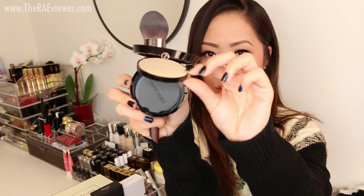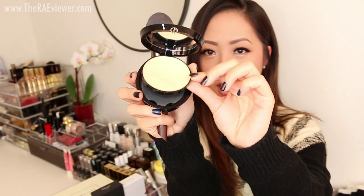I actually just bought a brand new Lasting UV Silk Foundation Compact. I love the Giorgio Armani powder, but I dropped mine and it totally shattered. So lesson learned, better not drop this powder because the compact is very delicate. So this is my brand new one in number 4. I buy these from Bloomingdale's because Nordstrom's doesn't have the number 4 color in stock.